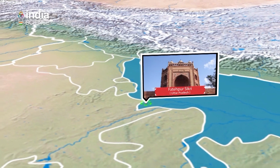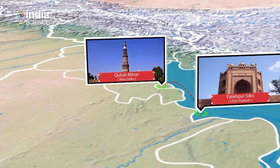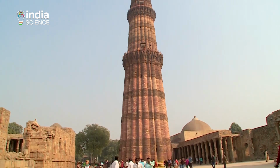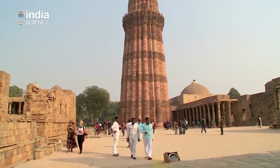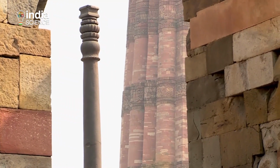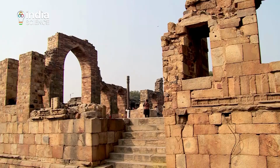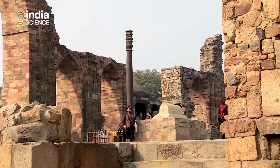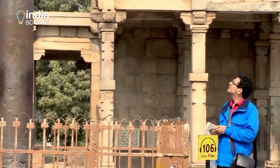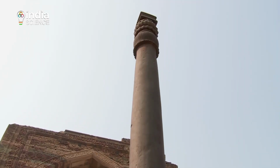We have one final exploration in this episode, and that takes us back to the Qutub complex. This time to study this sleek tapering iron pillar that stands at the center of the Quwwatul Islam Mosque. But there is a larger mystery surrounding this pillar. Something that has puzzled historians, archaeologists and metallurgists for over a century.